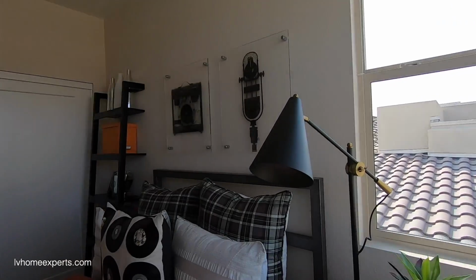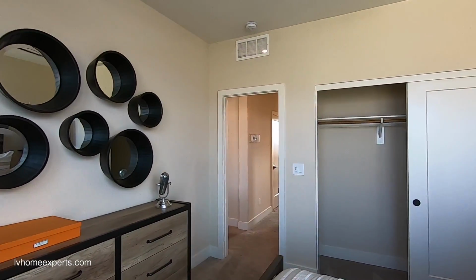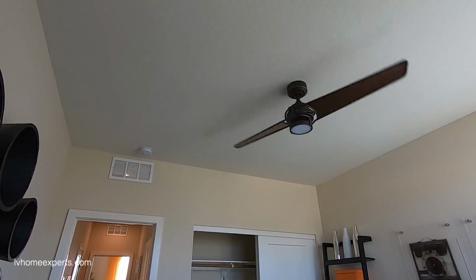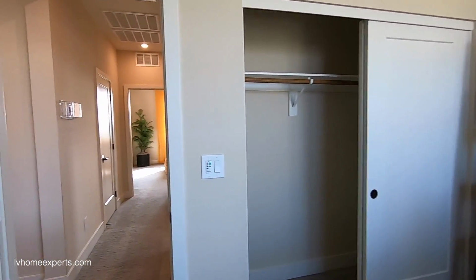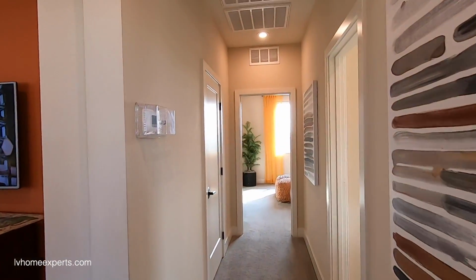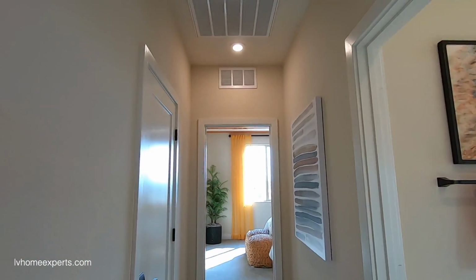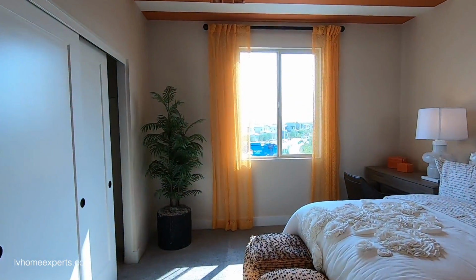They're just a standard room. This is probably a 10 by 10. Nothing special in here. This one, they didn't add the 4-can lighting whatsoever. Closet space, 2 by 8 standard. You have your air filters here. Coming down the hall into the last bedroom.